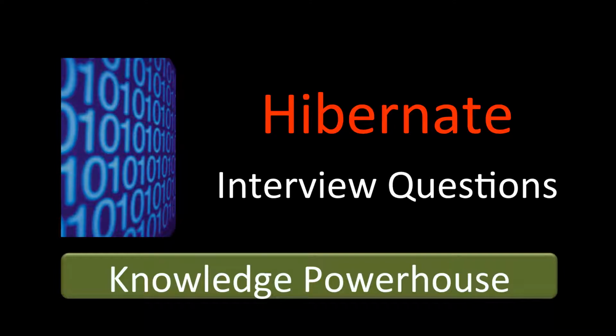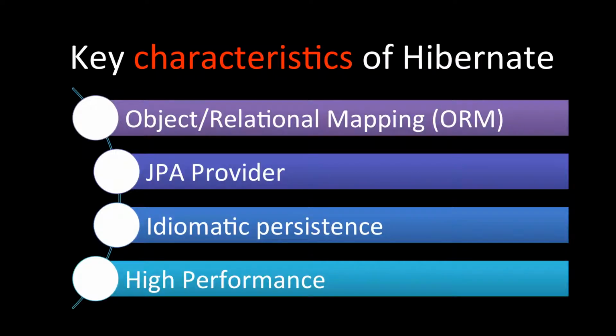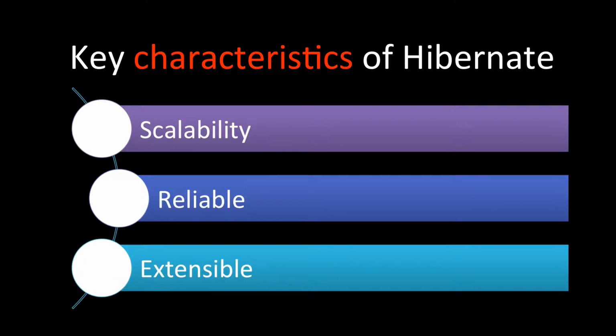Let's go on to our next question in the series. Question is, what are the key characteristics of Hibernate? So the key characteristics of Hibernate are Object Relational Mapping (ORM) framework, JPA Provider, Idiomatic persistence, high performance, scalability, reliable, and extensible. So these are the 7 key characteristics. Let's understand each of these one by one in detail.